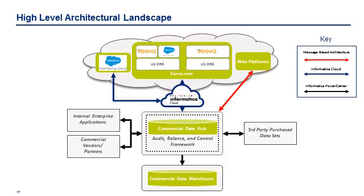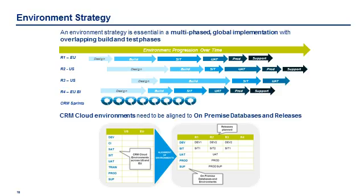Super. Thank you. We've got another question on your slide here. It says, can this approach be adapted to smaller implementations? So, for example, if I just have one or two Sales Clouds.